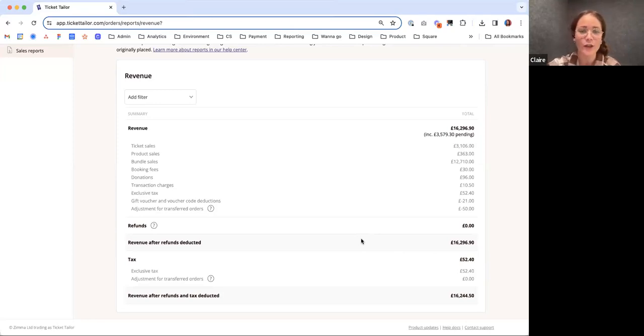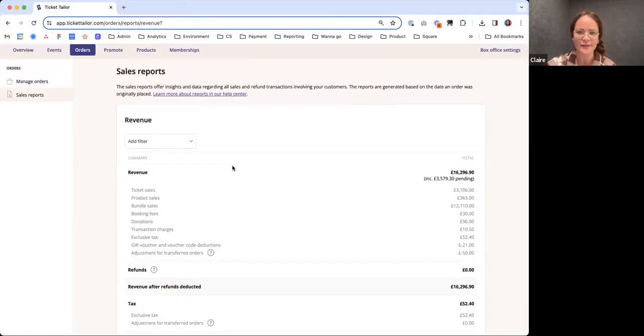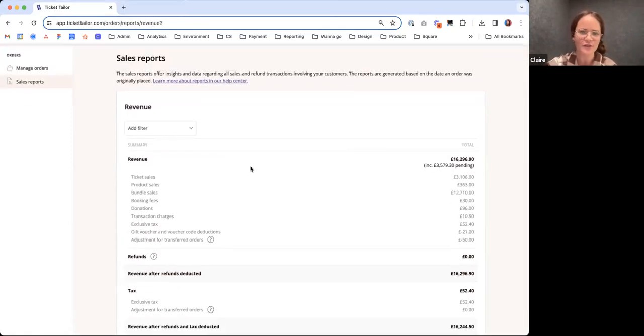I guess in terms of what you can do with this report, there's just a few things that I'd quite like to highlight today. So the first time you land on this page, by default, you're going to be seeing your overall revenue. So that could be obviously extremely valuable.